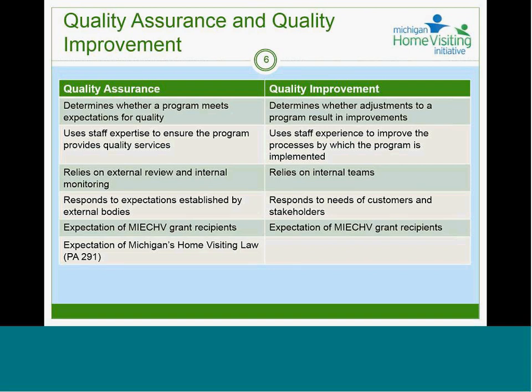The next one does not necessarily apply to you. There are also expectations for programs that are funded through the Maternal, Infant, and Early Childhood Home Visiting grants. They need to ensure that those programs are meeting the quality indicators of HRSA. And your program does fall under the expectations of PA 291, Michigan's law that went into effect last year, that talks about the importance of quality assurance and monitoring the quality of programs that are being funded.